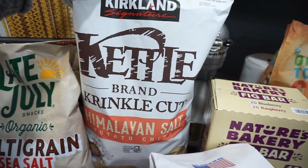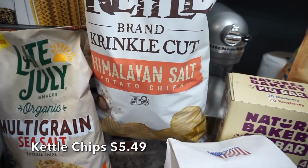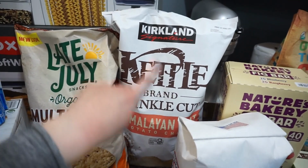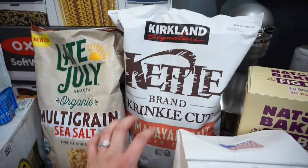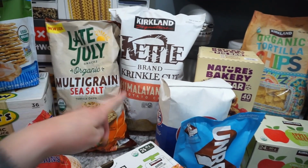And then these chips are definitely a favorite. They're the Kirkland Kettle Crinkle Cut with Himalayan salt. Oh my goodness, if you have a Costco membership and you haven't tried these, go grab them. They are delicious. They're super crunchy. We don't buy a lot of chips, but those go fast in our house.